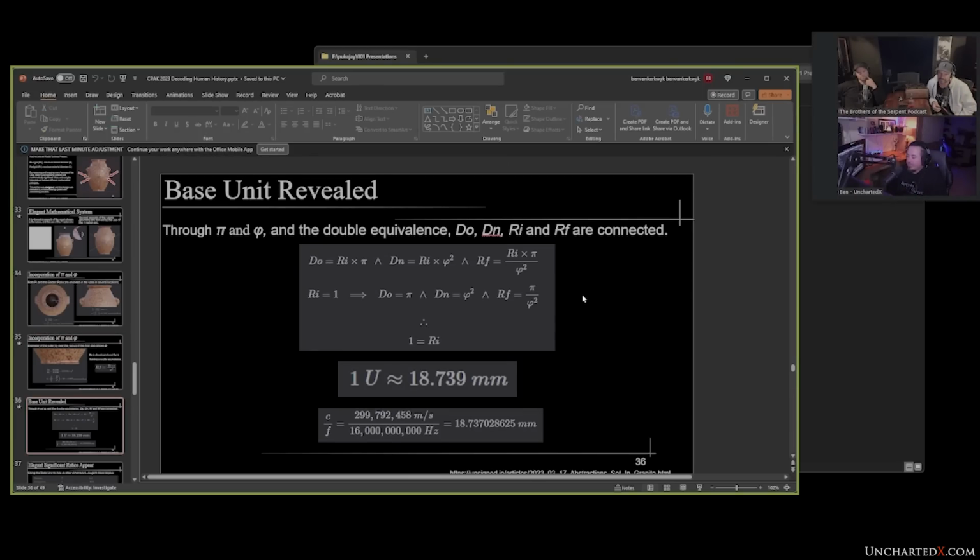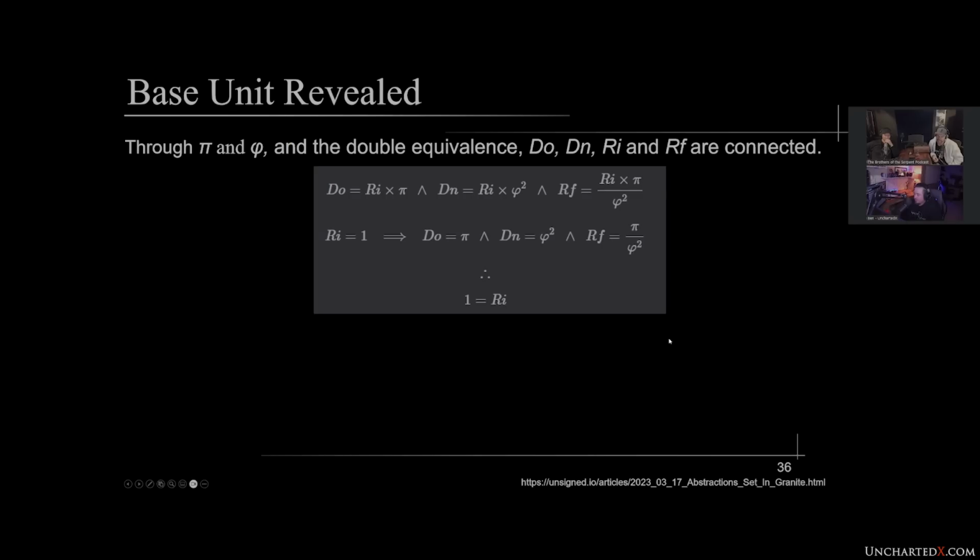And what's interesting in this, and in fact, I don't know if I can do, does this follow on your screen? You see this? Yeah. Yep. You see in the, I guess the... Base unit revealed. Yeah, base unit revealed. I just want to see the step through of the animations here.